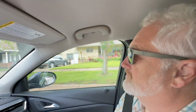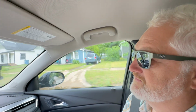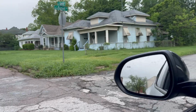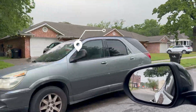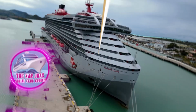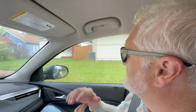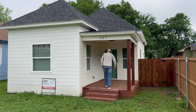All right, today we're going to meet a couple of real estate investor developers, and I think we're going to be shown the town of Denison. Tonight we're going to go to a real estate investors meetup. That's what we came to Texas for. We're going to see Felipe, who we just put a video out with last week, and we were on the San Juan Social Club cruise with. So we're going to wait here at this house that just got renovated and is on the market, and we're going to meet Homero Corona.